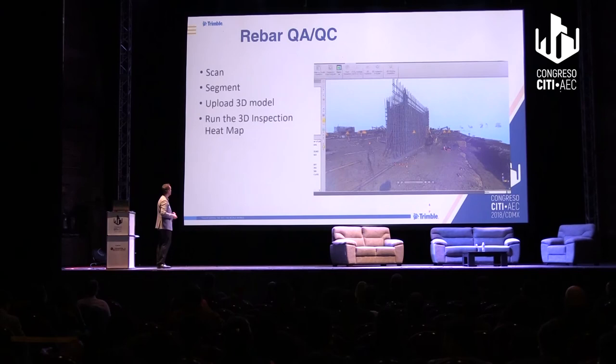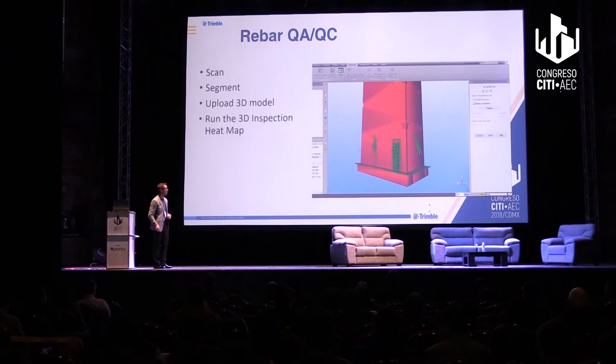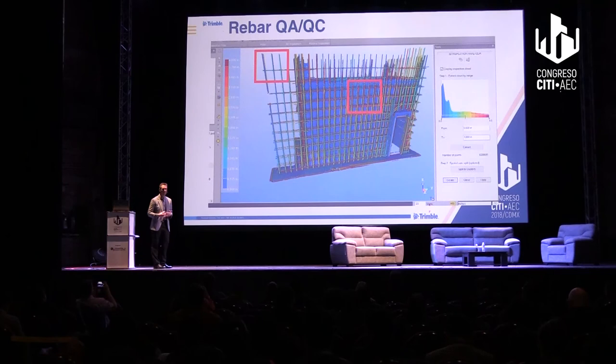So we scanned it, we segmented out the point cloud, just focused on the rebar cage, uploaded the 3D model, again ran the 3D inspection tool, and it gives us pretty much a heat map to show us what the rebar is doing. This is kind of the opposite of what we wanted to do with the structural steel.